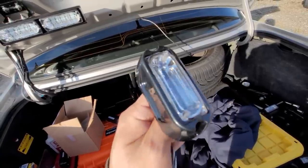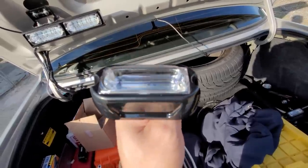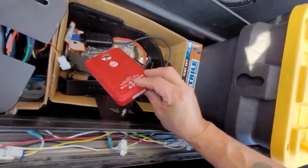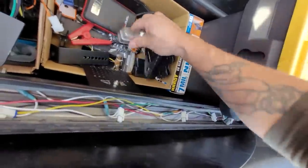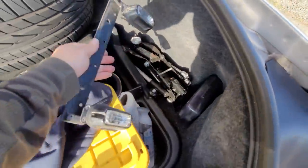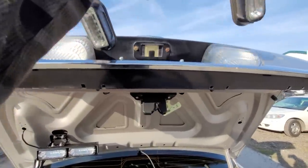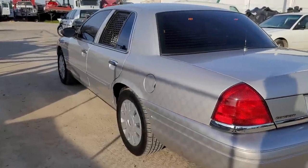So these are Winley 6s. Very, very hard to find. Especially in white. He got a bunch of other miscellaneous things. More lights and brackets. And it looks like he just has cleaning supplies in here. Oh, check it out. This is for the license plate. Very cool.